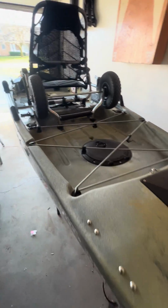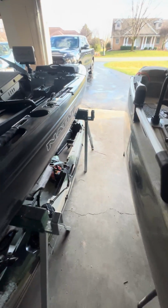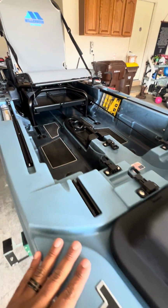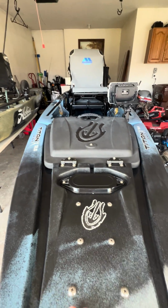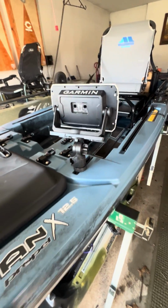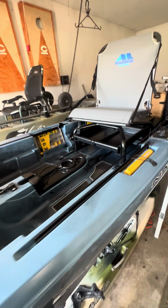To where the Hobie, you're working in the dark, and I'm not sure if I like that too much. So these are my opinions on the two kayaks. This would be my initial impression of the Titan X. Like I said, I didn't have any intentions on even getting this, but here we are. And I don't think that I'm gonna be upset at all with this kayak.